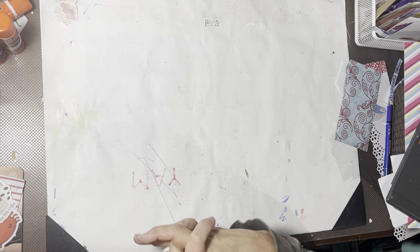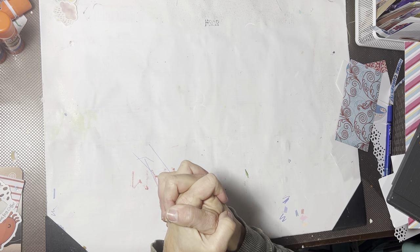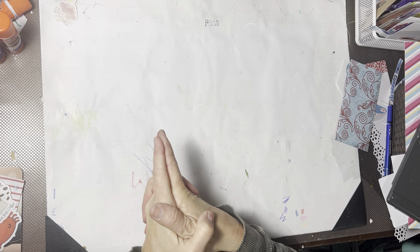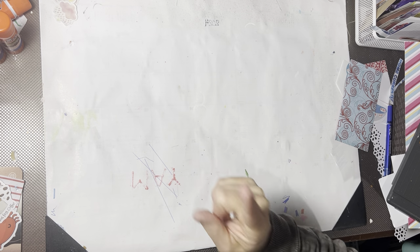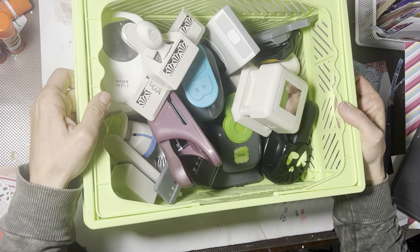Now, I got a new container for my punches so they could sit next to me. If you know, you know. Let me show you that container. Now, in fairness, I didn't buy it just for this, but it is this cute little basket from Target. It was in the dollar section.